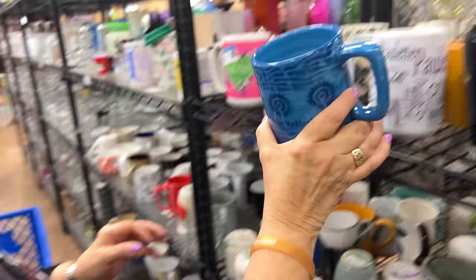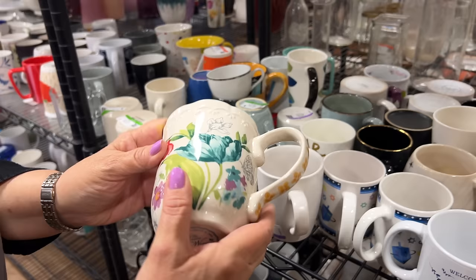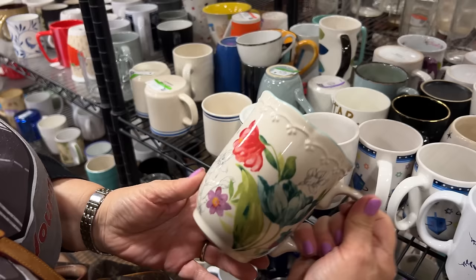Do you see anything of interest, Will? I'm looking. It's an interesting shape. Pier 1. Always like Pier 1 products. Obviously, it's a tourist piece as well, but I like the luster on this Miami one. I know. That is so Miami Beach, huh? Pioneer Woman, I thought so. Pioneer Woman mug. It looks like it's never been used.